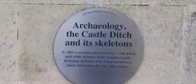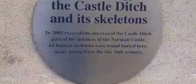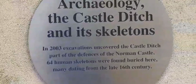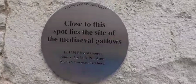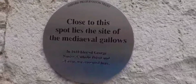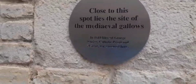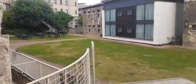And interestingly, archaeology in the castle ditch and its skeletons. In 2003, excavations found some bodies. Close to the spot lies the site of the medieval gallows. In 1610, Blessed George Napier, Catholic priest and martyr, was executed here. Imagine that, a big execution.